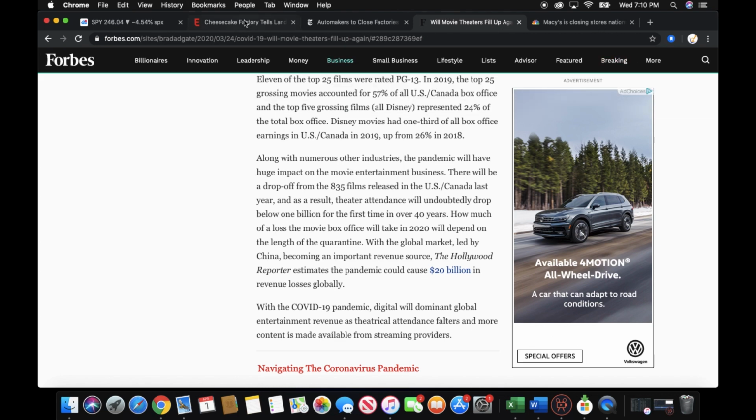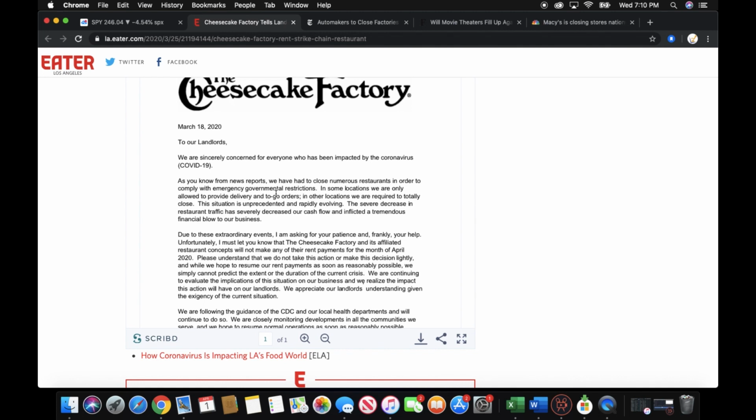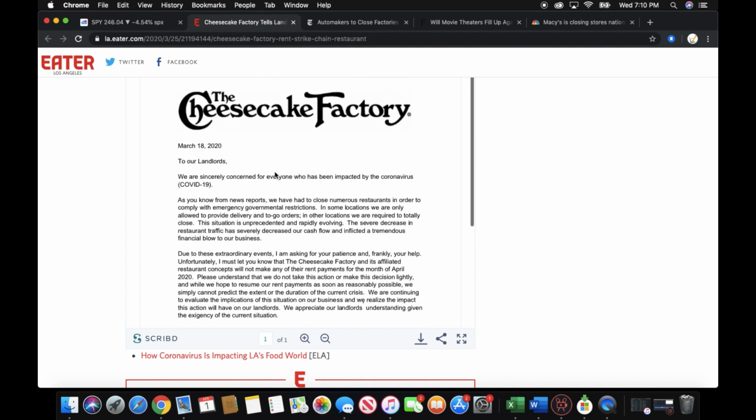Remember, I spoke about rent being due April 1st, right? I said, hey, what happens when a lot of these companies have to pay their rent? And the reason I spoke about that is because I ran across this letter from the CEO of the Cheesecake Factory. And mind you, it's not just specific to Cheesecake. I can imagine a lot of restaurants are going through this as well, and I'll look at Cheesecake Factory stock in a bit.